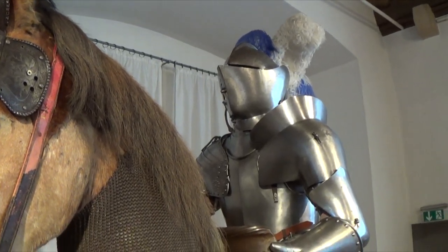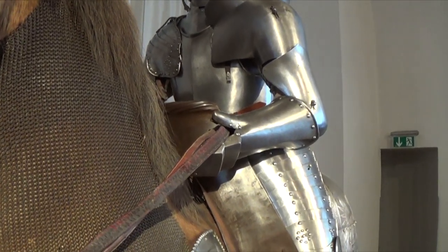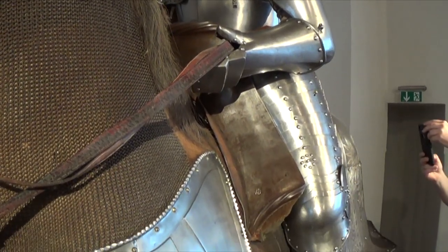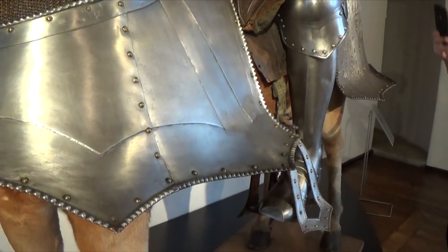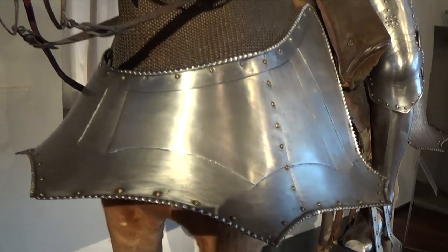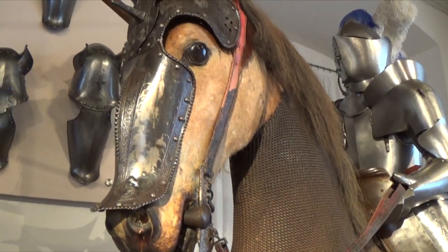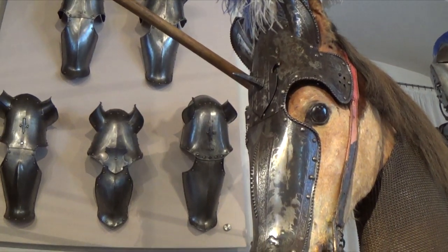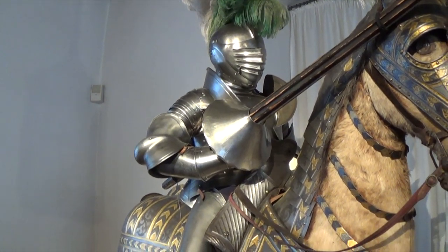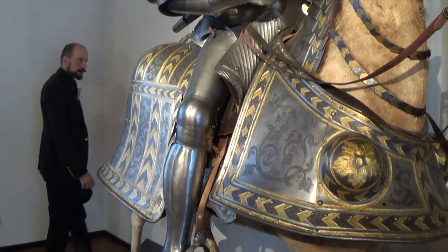And here is a harness displayed on horseback. So you get to see the reinforcement plates with the horse's armor, as well as the mail covering the front, which I thought was especially interesting. And the same thing with this horse's harness here was a little more elaborate, so it had some gilding in it and etching.